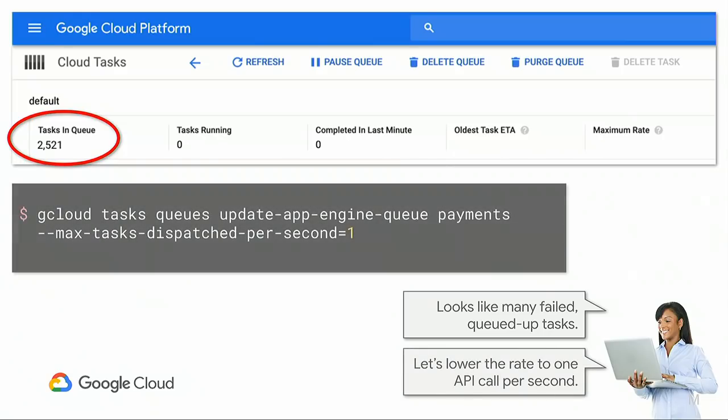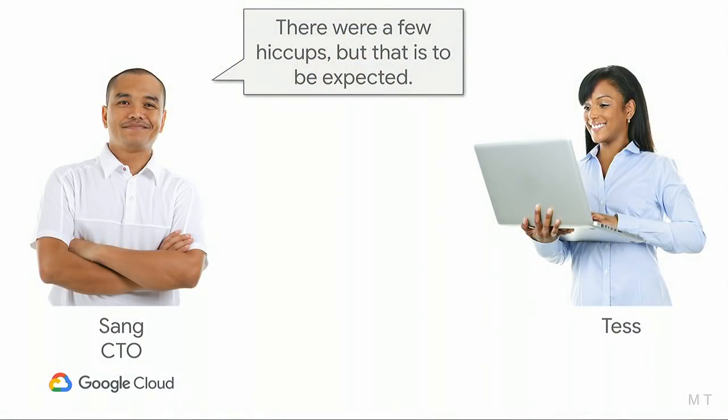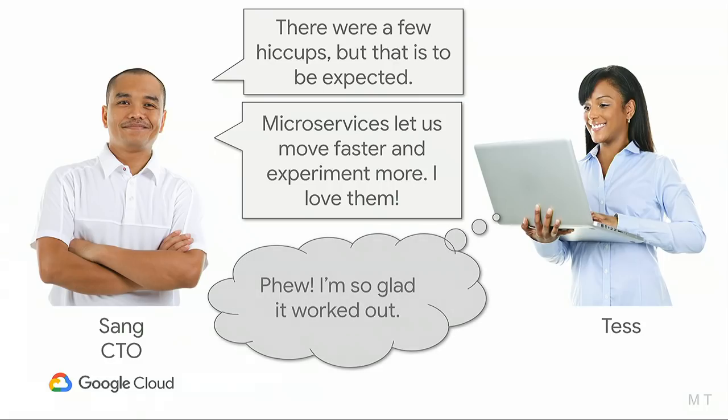Because they're using Cloud Tasks, they can go in and turn that knob and set max tasks dispatched per second to 1. The default is 5. They turn it down to 1. Now, all of a sudden, they're only sending 1 per second to the payment provider. The payment provider accepts the traffic, and after about 45 minutes or so, they will have worked through this backlog. Excellent. Tess is still a little shaken up over this, but Sang says, this is actually a great job. Any major transformation, any major migration will have some hiccups along the way. This microservice approach lets us move faster and experiment more. He loves it. Tess, for her part, is just very happy that this worked out.